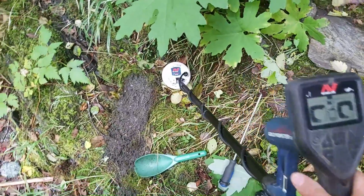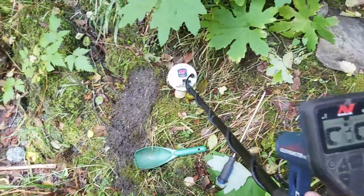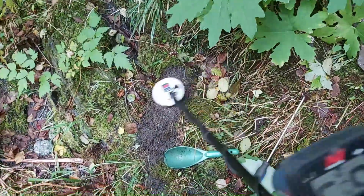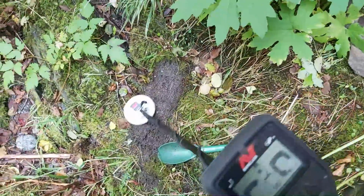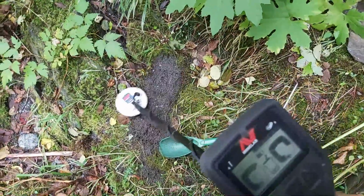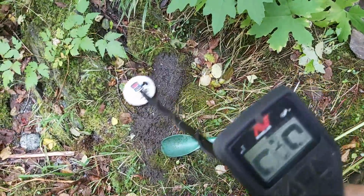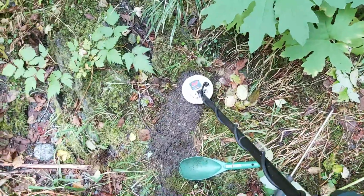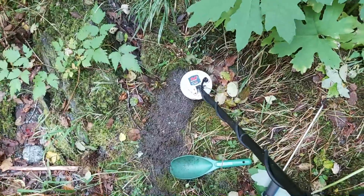Now this was a very faint signal. I just kicked the top of the dirt off here before I got a nice clear signal from it. So you can see there that it's going full gold and it's staying relatively consistent. Whatever it is obviously tiny. It could be wire. Wire often gives you this sort of signal.